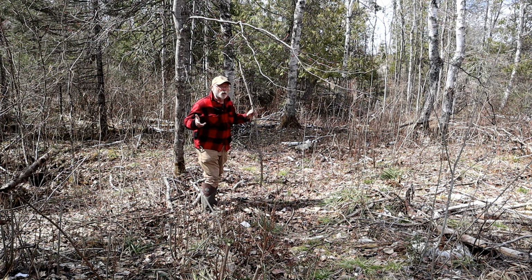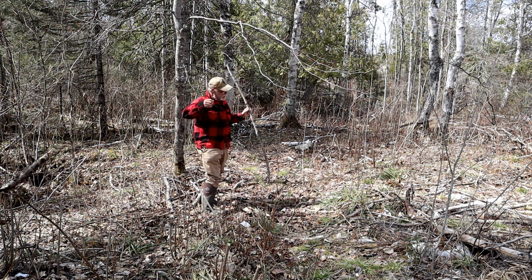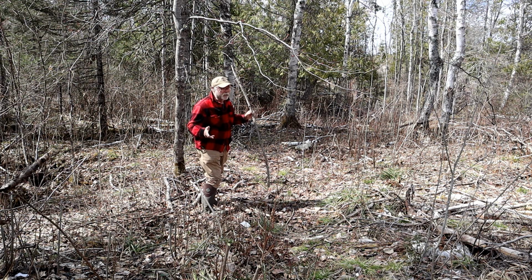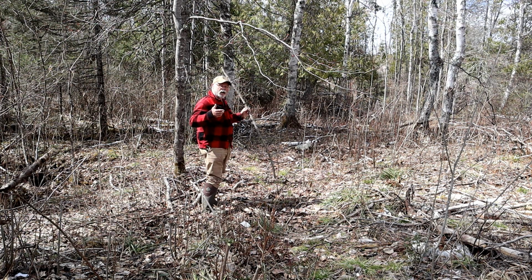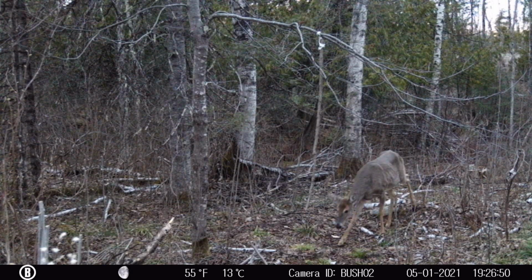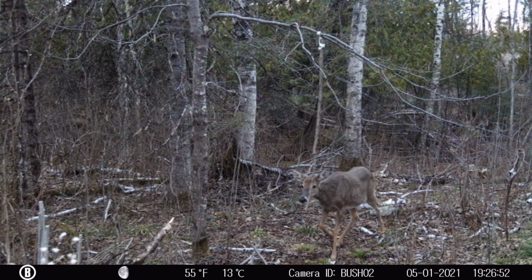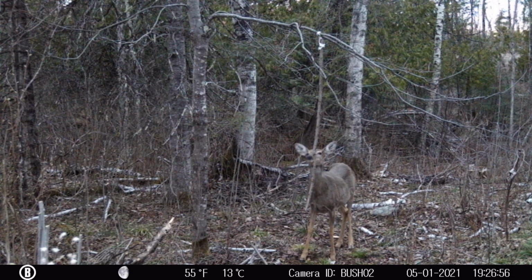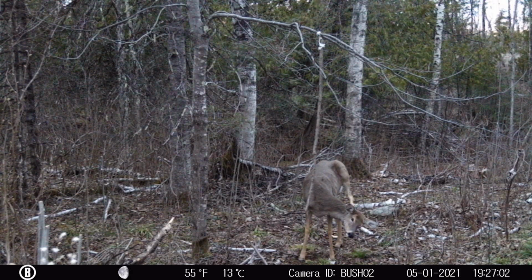Now again, this is in April. You can put it out now, it's active now, it works now, and it will last all year. It's different than the typical mock scrape that you see advertised so much of the time, where it's only applied near the rut season, where you're looking for the bucks to come in there and get attracted to that and make a scrape and whatever. This is something that works all year long and establishes a pattern for the deer to come through here.